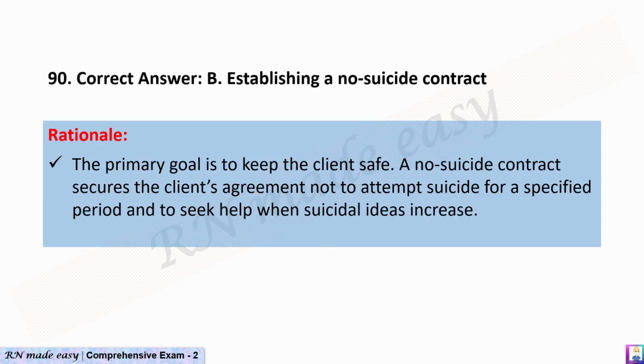The correct answer, B. Establishing a no-suicide contract. Rationale. The primary goal is to keep the client safe. A no-suicide contract secures the client's agreement not to attempt suicide for a specified period and to seek help when suicidal ideas increase.